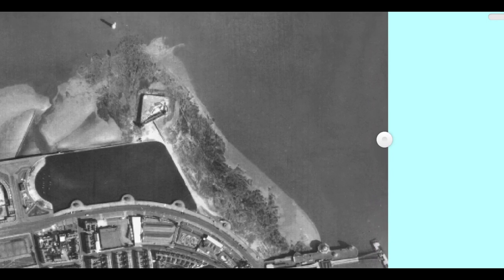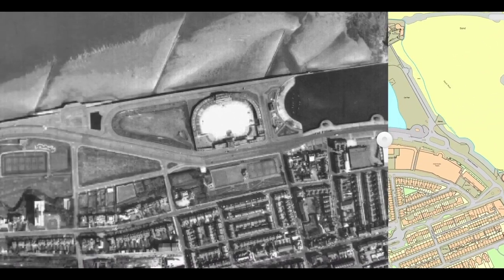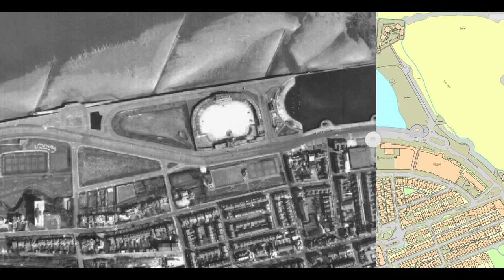Over here, Fort Pitt Rocks is exactly the same. Lighthouse over there is exactly the same. And the boating lake. Now, one of the biggest changes in New Brighton was over here.